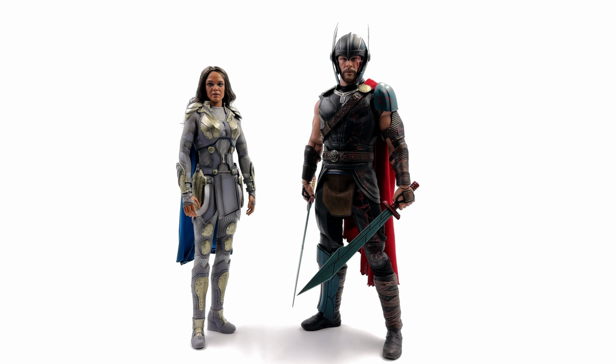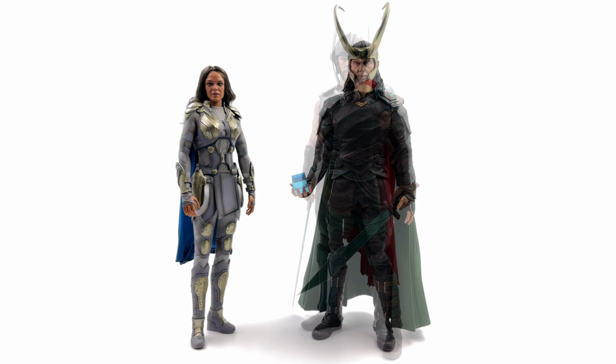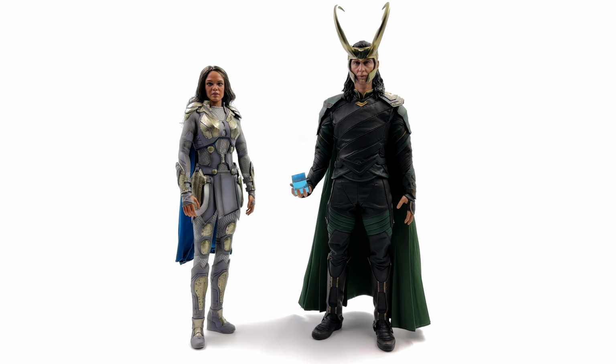Chris Hemsworth is 6'3", whereas Tessa Thompson is 5'4". So I reckon this height difference in 1/6 scale is pretty spot on. The same thing goes for Thor Ragnarok Loki by Hot Toys, not counting the horns, of course, which are literally scraping the top of the frame. In real life, Tom Hiddleston is 6'2", ever so slightly shorter than Chris, but still taller than Tessa Thompson.